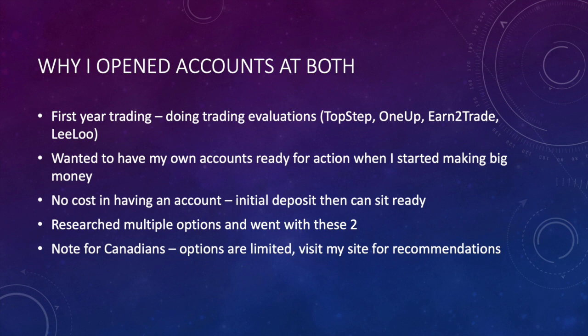As well, there's no cost in having an account. Once you do the initial paperwork and sign up and the initial deposits, there's no fees. So there's no cost in having these accounts, and I figured I would just get them open and ready to go. I researched multiple options, and I went with these 2.